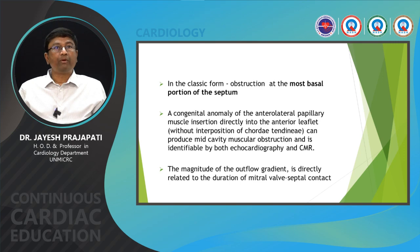In the classic form of obstruction, at the most basal portion of the septum, we find obstruction. So LVOT at the basal level: hypertrophy and basal contact come, then it occurs. Another thing we see is the congenital papillary muscle abnormality. Anterolateral papillary muscle insertion directly into the anterior leaflet without interposition of chordae can produce mid-cavity muscular obstruction and is identified by both echo and CMR. So cardiac MR and echo both are helpful in such situations.